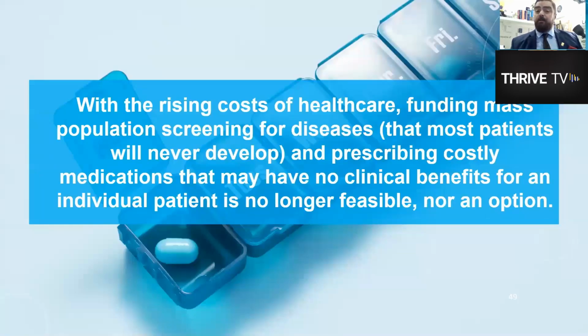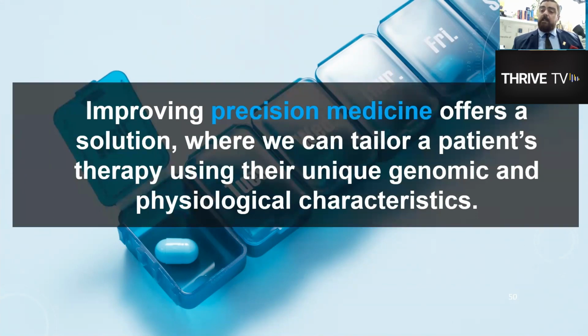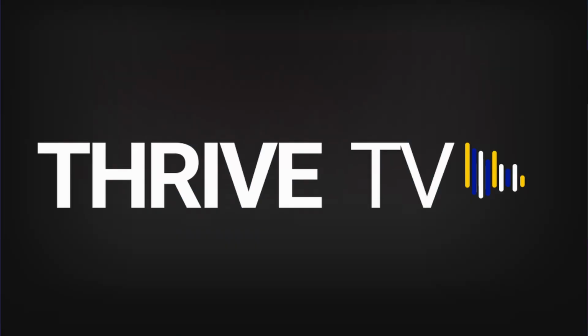And with the rising costs of healthcare, of course, we are no longer able to fund mass population screening for diseases. And we know that most patients are not going to be developing these diseases at all. We cannot prescribe costly medication or costly tests that might have no clinical benefits for a given individual patient. This is no longer feasible. We need to tailor and customize the treatment to the patient themselves. So improving precision medicine is going to offer a solution where we can tailor and customize and personalize a patient's therapy or treatment using their unique data, using their unique genomic and physiological characteristics, which is very important.